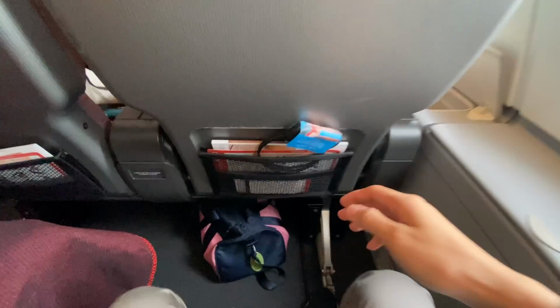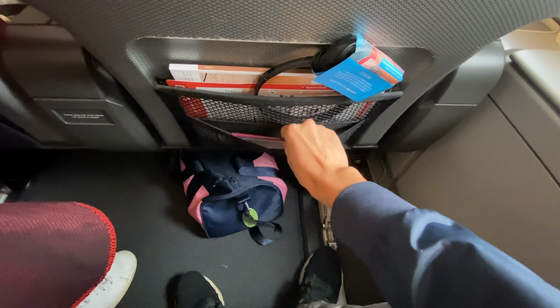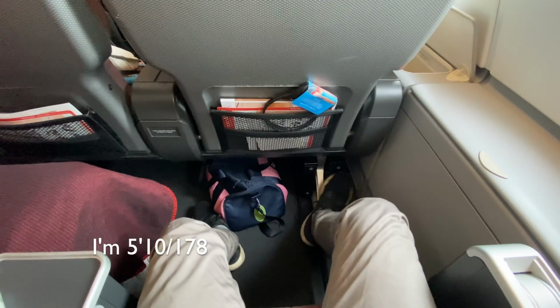Announcements on board today are made in Mandarin and English. There's no Cantonese on board. For storage, you've got the seat pockets here, and by the window, you've got that bin next to you as well. Leg room is excellent.